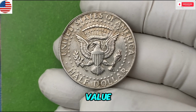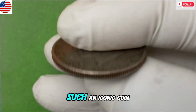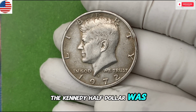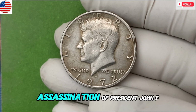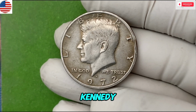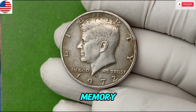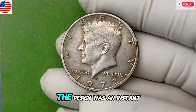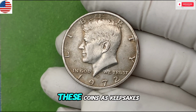Before we get into its value, let's take a step back in time to understand why the Kennedy half dollar is such an iconic coin in American history. The Kennedy half dollar was first introduced in 1964, just months after the tragic assassination of President John F. Kennedy. The nation mourned the loss of a beloved leader, and in honor of his memory, the U.S. Mint quickly released a coin bearing his image. The design was an instant success, with Americans rushing to collect and preserve these coins as keepsakes.